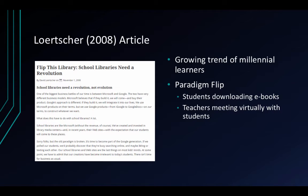Lortshire also mentions trends that will help evolve the physical learning commons to a virtual alternative. In his article, he provides a paradigm flip example for several standard library scenarios. These scenario examples include students checking out physical books when they should be allowed the option of downloading ebooks, and instructors should also be available virtually rather than only through face-to-face classroom interaction.